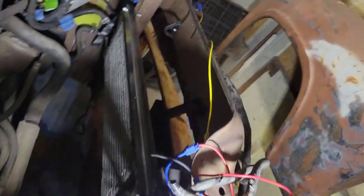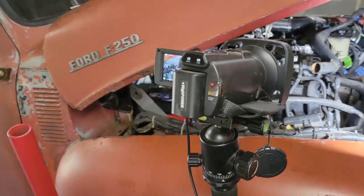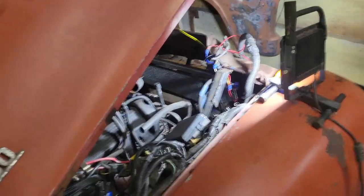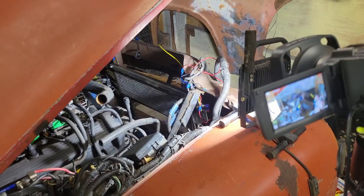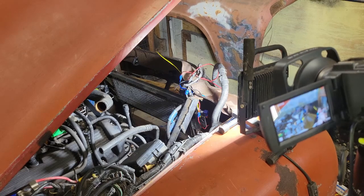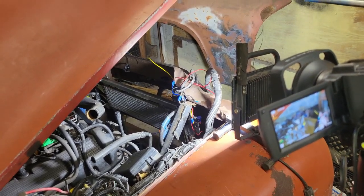So I pre-drilled 2 holes in the middle of this where it should mount. So it'll have 4 mounting points essentially. There's 2 bolts that mount to this trans cooler, so we'll bolt it in there. And then there's also 2 hooks that basically hook onto the trans cooler on the bottom. And then I'll have 2 bolts in the top going through that crossbar, and it should be a little more secure.